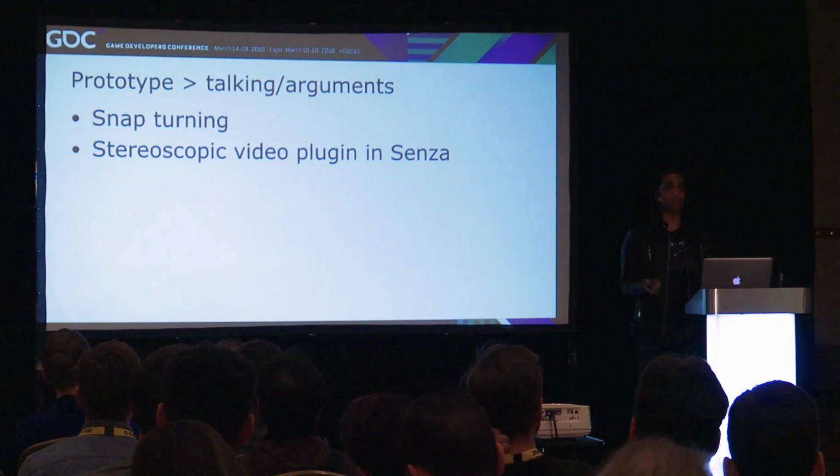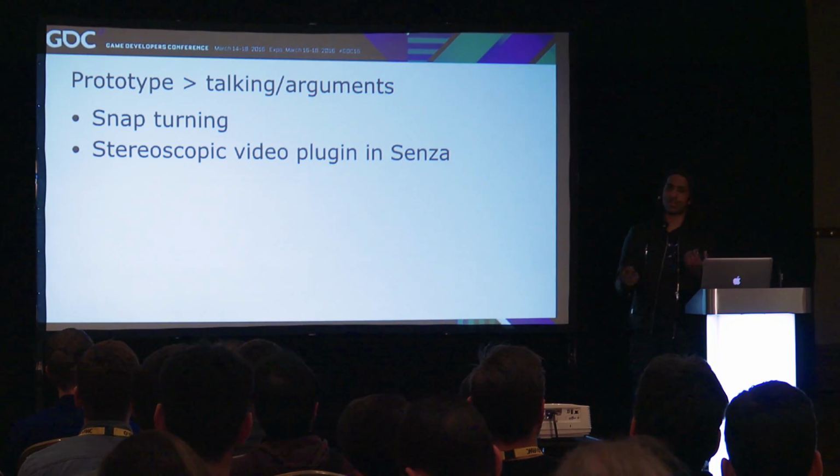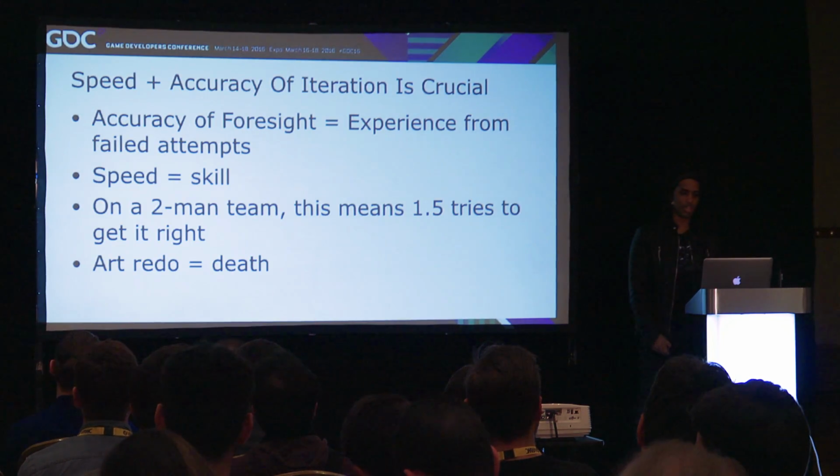Same thing with the stereoscopic video plugin that we use, or that we're kind of known for. There was internal debate in the beginning, and it was like, oh, no way, that technique would never hold up. And then, over a weekend, we put that together, and it's like, holy shit, this is amazing. And we've used it on several projects since then.